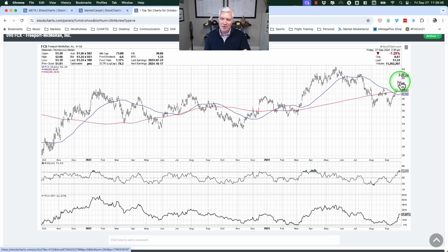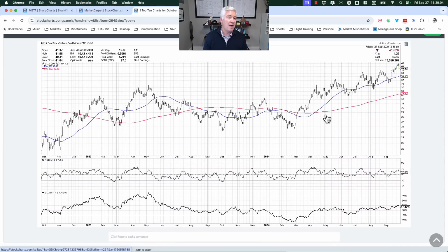Now we've made higher highs, higher lows. We are above the moving averages, which are now sloping higher. We are overbought as we test resistance. So I think going into October, I'd look to see if we get a pullback and then sort of a rotation higher. So a higher low that allows you to play upside for copper, like Southern Copper and Freeport-McMoRan.